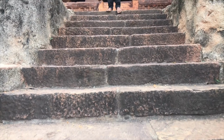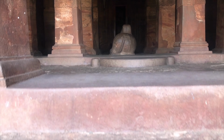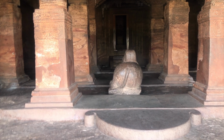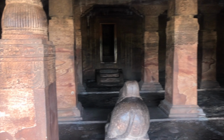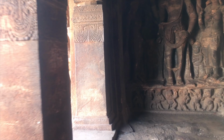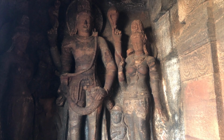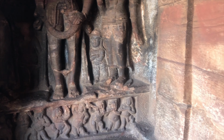So let's go up there and explore the cave from inside. One will need to climb approximately 50 plus steps to reach inside cave number 1. So this is inside cave number 1.